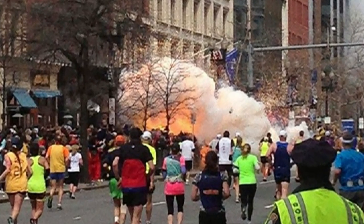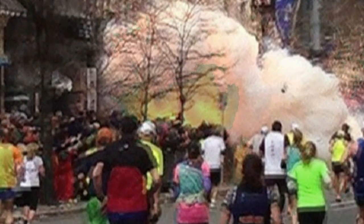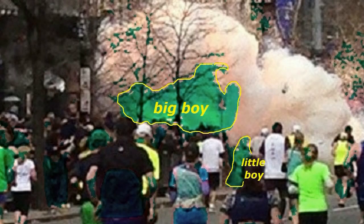There is justified talk of a second explosion at this site. Here's a false color picture of the bomb going off. Note the two separate apparent blasts, one big in the back and one small in the front of or obscuring the mailbox.